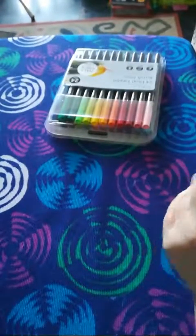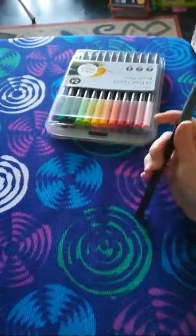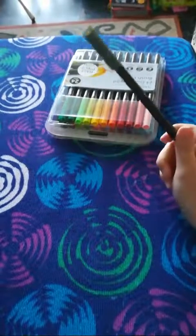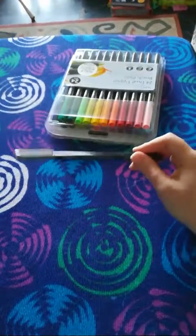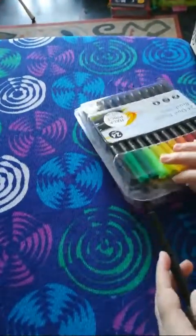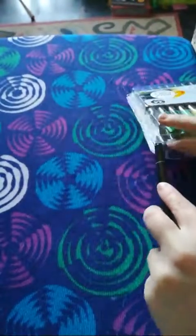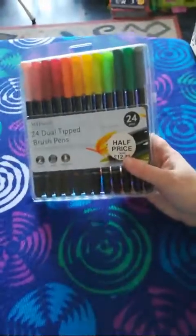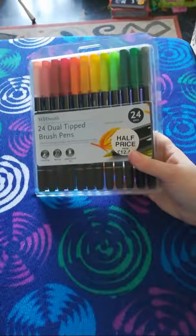So like I said though, I can't say what these are like for actually using them because I've not used them yet, but I would say these are definitely a cheaper alternative to get if you do want to try out what the Tombow pens or the Zig pens are like, but you don't want to pay that much. You can always try these. These are a good substitute, and for 24 for £12.49, that is pretty good. Even if they were full price at £25, it's still a hell of a lot better than what you'd probably pay for the Tombows, which at a guess, for about 24 Tombow pens you'd be looking at about £60, £70, but that's just a guess.